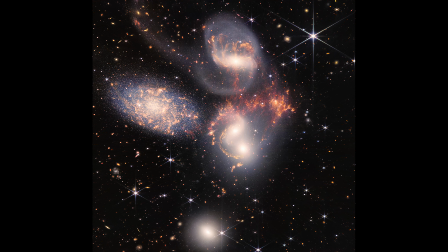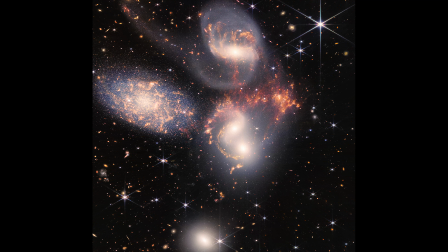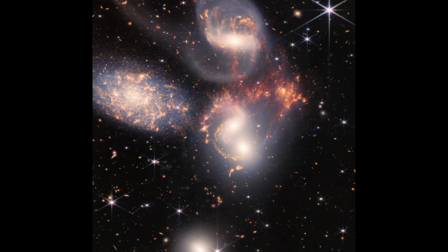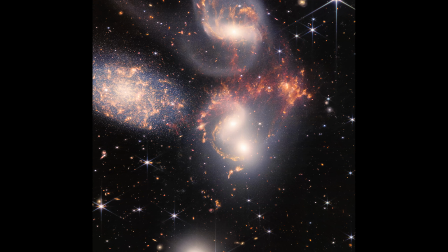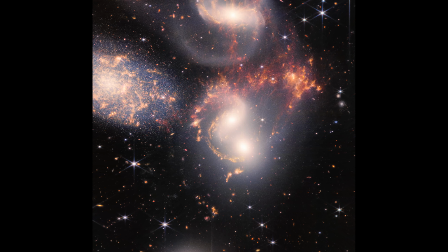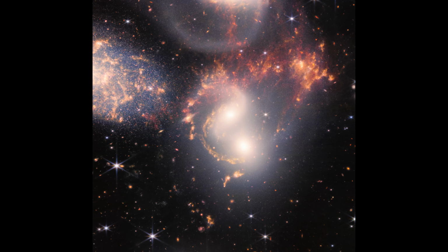With its powerful infrared vision and extremely high spatial resolution, Webb shows never-before-seen details in this galaxy group. Sparkling clusters of millions of young stars and starburst regions of fresh starbirth grace the image. Sweeping tails of gas, dust, and stars are being pulled from several of the galaxies due to gravitational interactions. Most dramatically, Webb captures huge shock waves as one of the galaxies, NGC 7318b, smashes through the cluster.